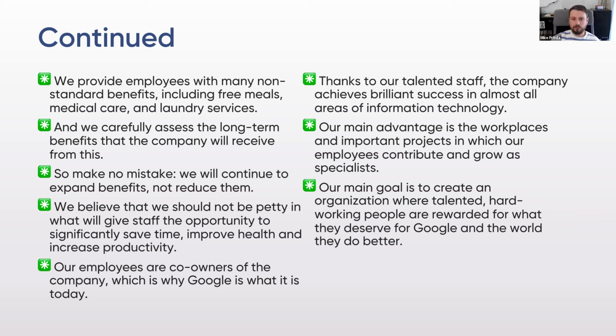Thanks to our talented workforce, the company is achieving brilliant success in virtually every area of information technology. Our main advantages are the jobs and important projects that allow our employees to contribute and grow as professionals. Our overarching goal is to create an organization where talented, hardworking people are rewarded for their contributions to Google and the world they make better. And this really translates into everything. What is Google's main rule?